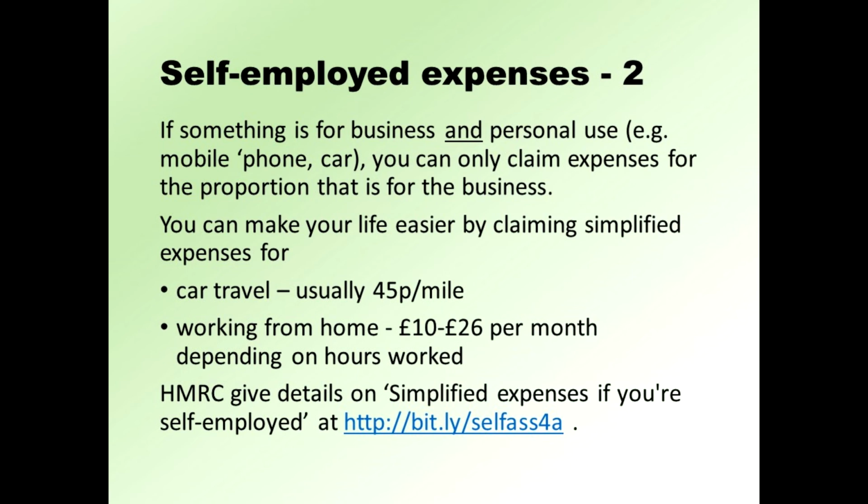Now, in terms of the car, that's one of the things where you can make life a heck of a lot easier for yourself. HMRC allow you to claim what are called simplified expenses. And at the bottom of the slide there, you'll see a link. Again, there's a guide to this stuff. So if you've not got all the details nailed down here, just check out the simple guide that they provide. The main expenses are car travel, and for most journeys and people, that'll be 45 pence a mile. So instead of working out how much you've spent on petrol, new tyres, getting it serviced, the tax, and so on and so forth, you just count the miles you've done on business and multiply it by 45p. That's your car travel expense, and you can put that as an expense on your tax claim.